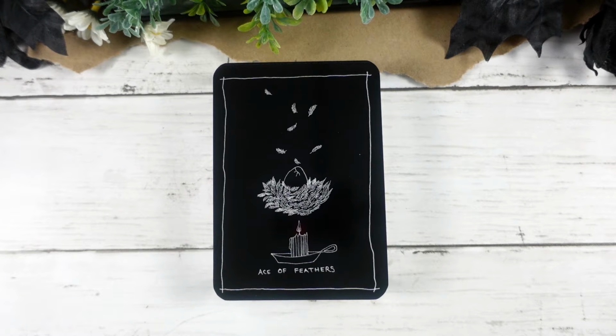So moving into our minor arcana, we have the Feathers with the suit of desire and passion, representative of spirit flight and associated with the fire element. So here we have the Ace of Feathers, which would be the Ace of Wands. And in this deck, each of the cards are approached numerologically, so the aces are the purest form of the corresponding suit.